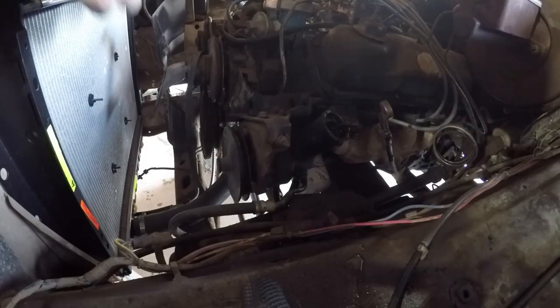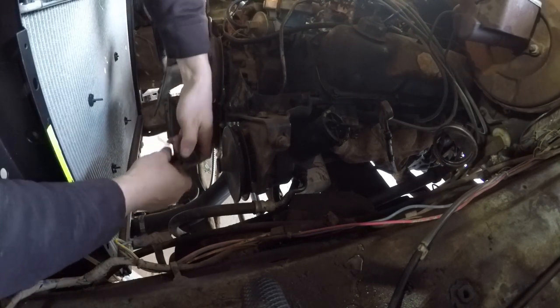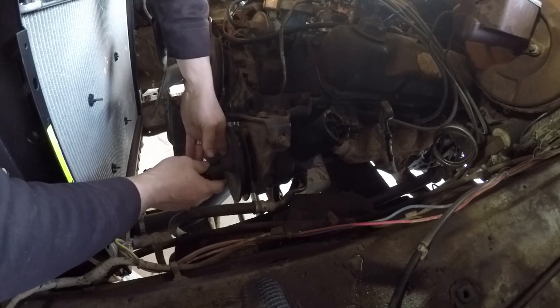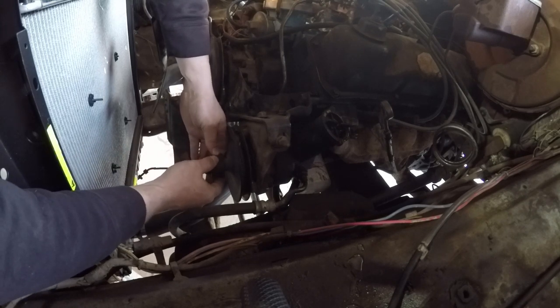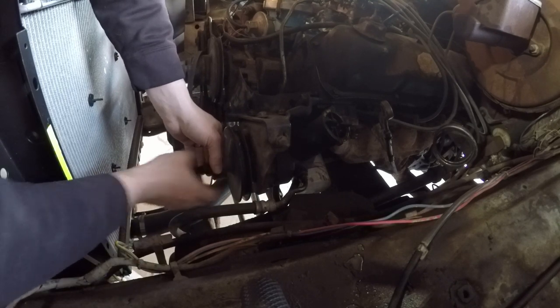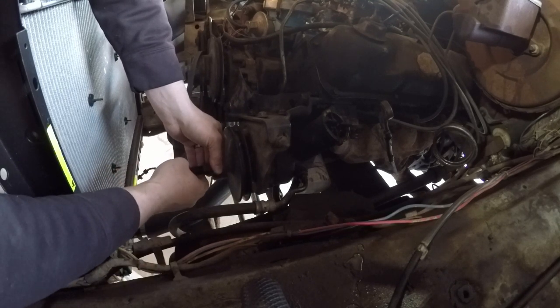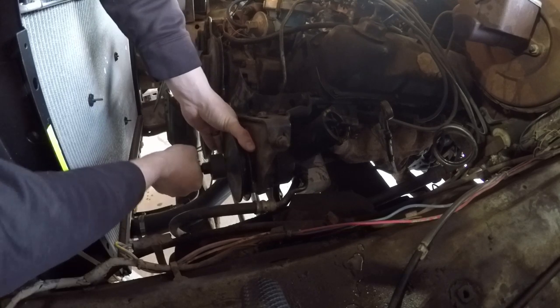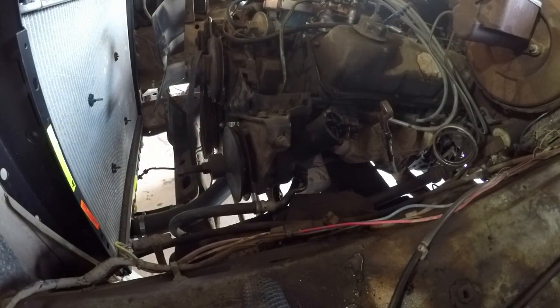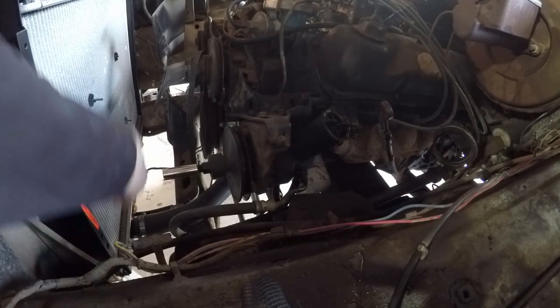Alright, guys, so this gets backed out. These two halves go around that like that. And then this collar slides on like that. And then you tighten this thing down. Should have left the belt on it, James. Okay, we got this. 5/8 on there like that.